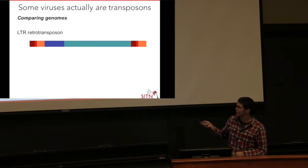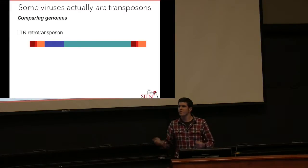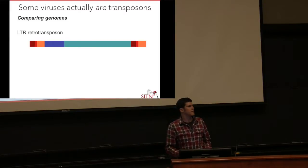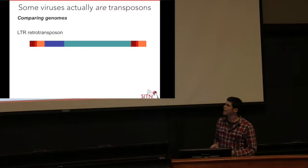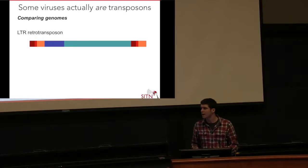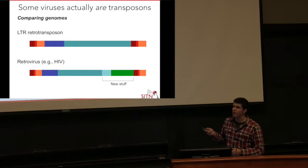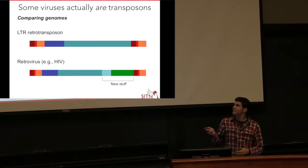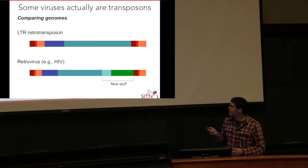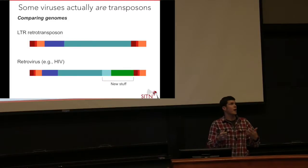Basically, this is the same. And there's a little bit of difference here, right? There's some new stuff. But the current state of the literature and the way scientists think about it is that what ended up happening somewhere deep in evolutionary time, through one step or through many, is that there was some LTR retrotransposon that somehow acquired some new swag, just inserted in there. And that swag allowed it to leave its own cell and then go on to infect other cells.